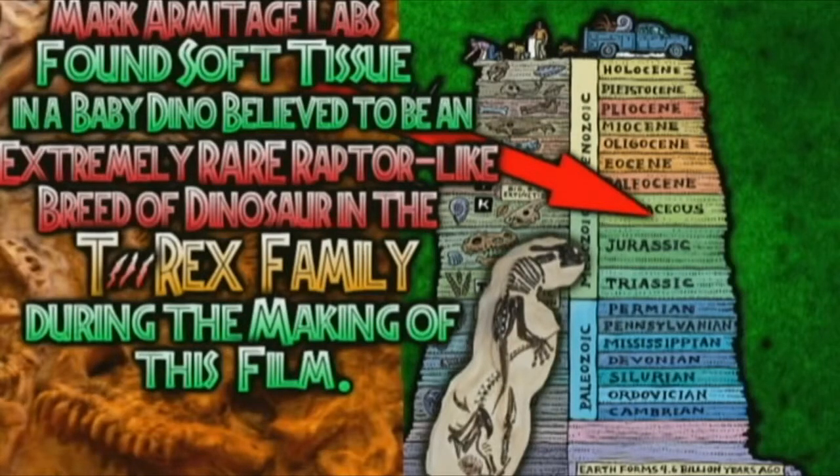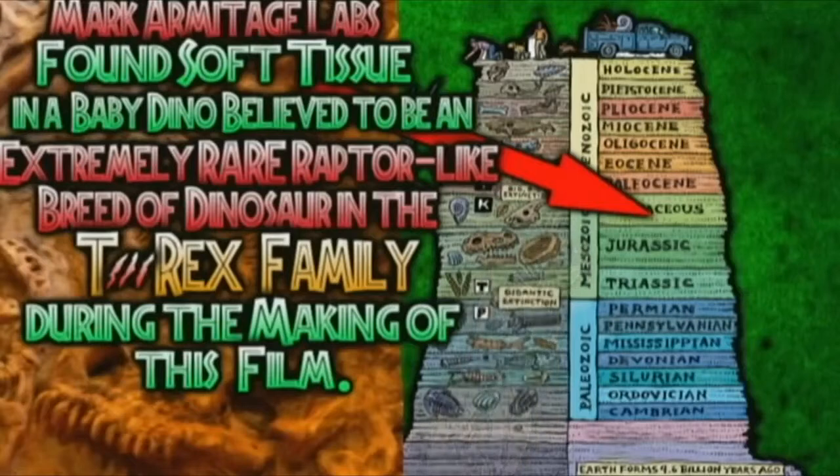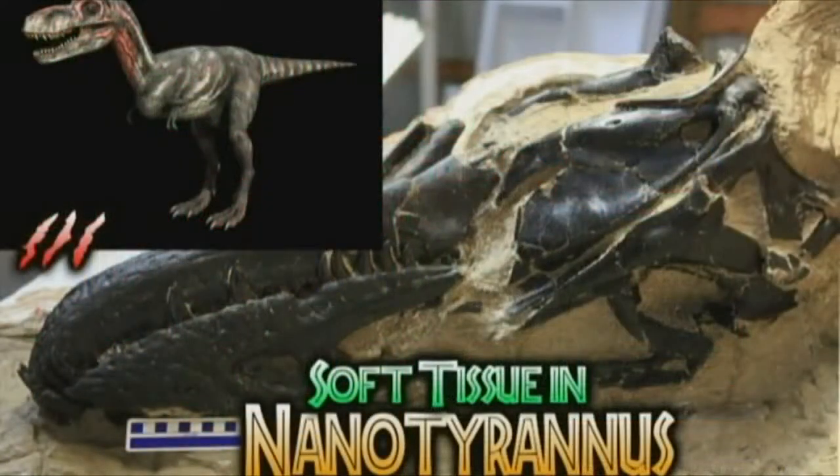But what we're finding is it doesn't matter how old the fossil is. If they look for soft tissue, they're going to find it. We don't mean in every fossil, but we mean you go look in a handful of fossils, you'll find soft tissue.